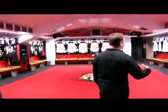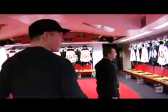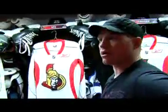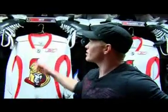So, Chris, why don't you take us over to your locker stall and just give an example of how this is set up. My spot, we always hang our stuff in a certain way. Then underneath, we got our own keeper bag and an extra helmet, extra pair of skates as well. I change my laces every game, one of my superstitions.